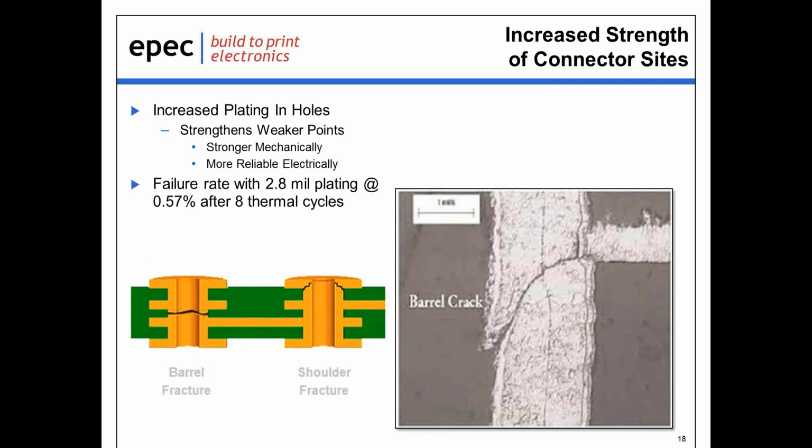Increasing the plating thickness to 2 ounces or 2.8 mils of copper, that failure rate drops to 0.57%. Let me repeat that. Increasing the plating thickness to 2 ounces or 2.8 mils of copper, that failure rate drops from 32% to 0.57%. The importance of thicker copper in the plated through holes is crystal clear.